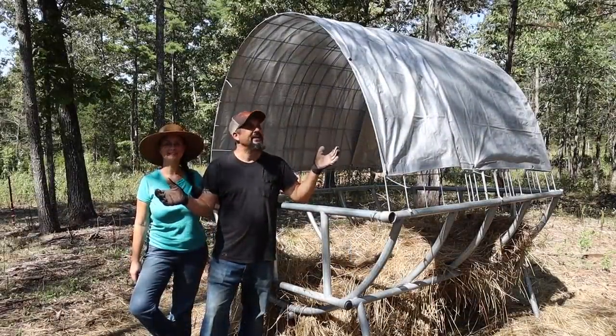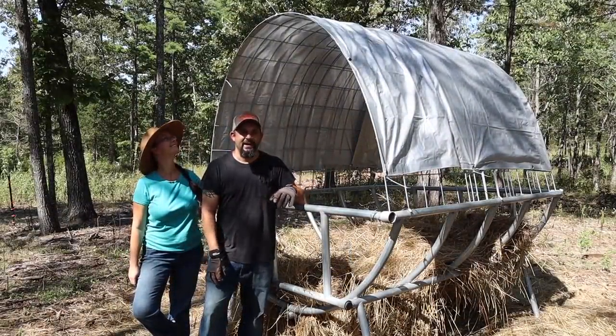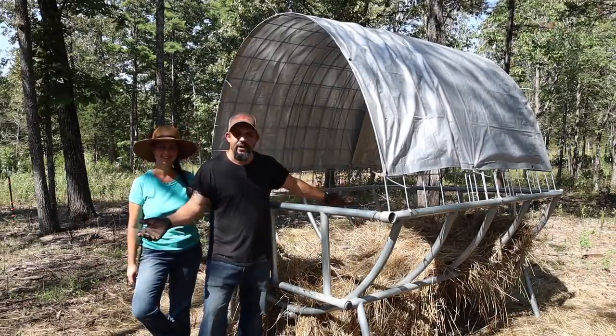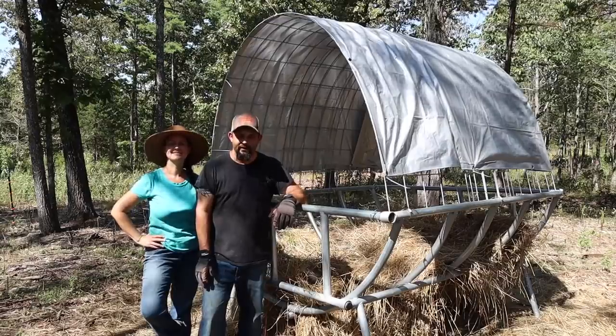Well, you guys, I think this turned out awesome. I can't wait to put a new bale of hay in here. I wish we could today, but we're not going to waste the hay that's already in here.